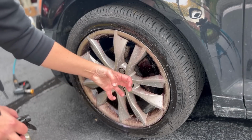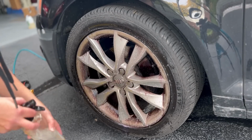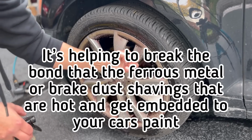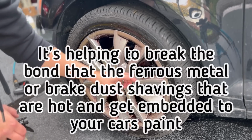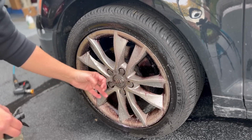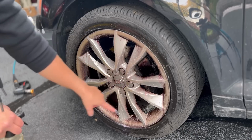It bleeds purple to show that chemical reaction that's going on between the chemical that is within this bottle and the metal on your surface, and it's actually helping to break that chemical bond, so that when we come in to do our cleaning or whether we're doing a chemical decon, it's going to be a lot easier to remove the ferrous metal or the brake metal shavings that are on the surface of this.